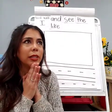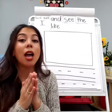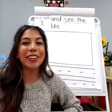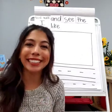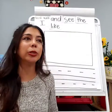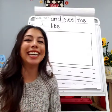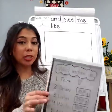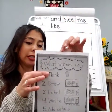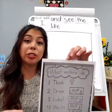Let me think. What do I want to draw about? I'm going to draw about my second favorite animal that I like. Okay, so my second favorite animal that I like are dogs. So I'm going to draw about something about a dog. Okay, now I'm using my steps to help me become a better writer. So I'm going to think. Okay, got it. I'm going to draw about a dog. Now I'm going to draw.